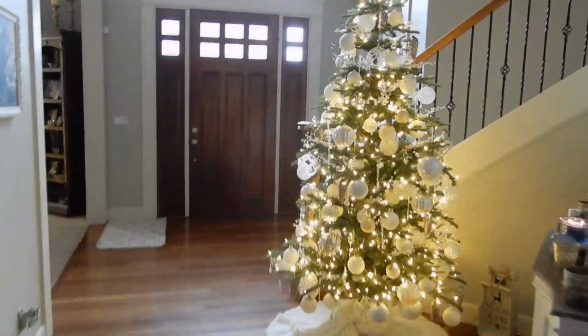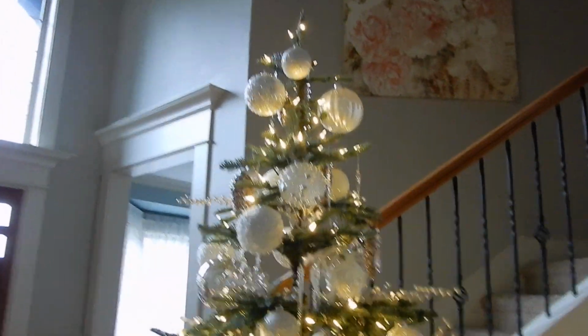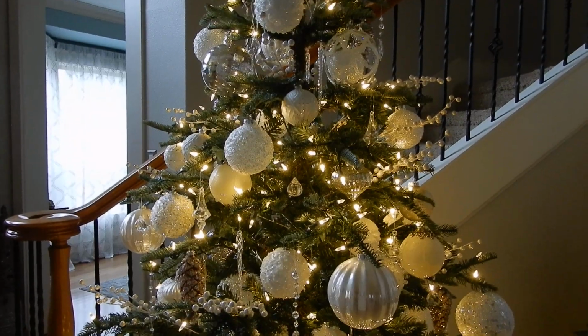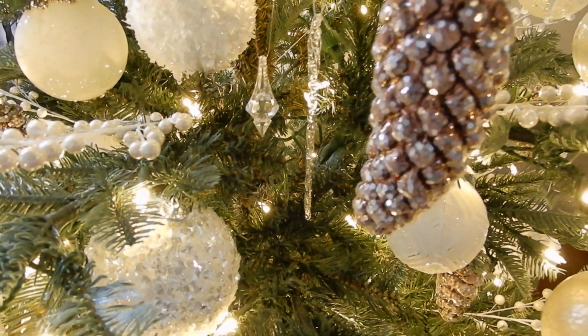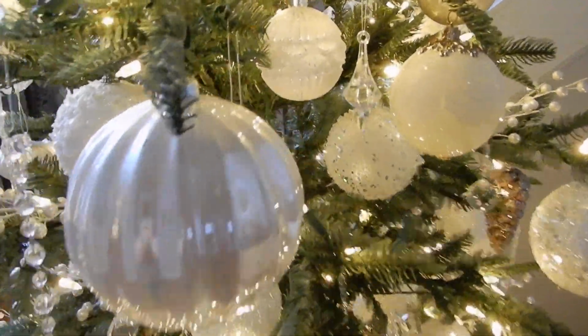I do have Stella's tree in the upstairs hallway. Oh wait, we didn't talk about this one. Yeah, this huge thing. This is the tree in the entryway. It's mostly like a snow theme. So I've got lots of snowballs, lots of crystals, lots of hanging icicles, frosted pine cones, things like that.